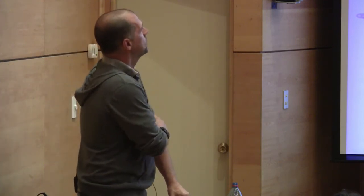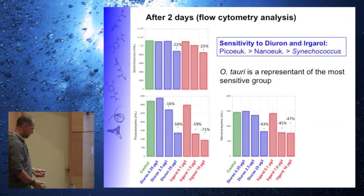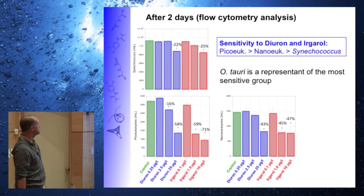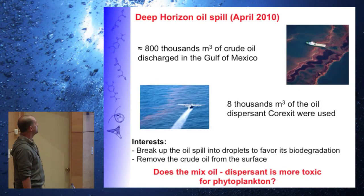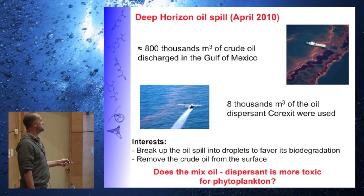This is an interesting small story that we also did with Fabien recently, because we said, okay, it looks like this bioassay is working for pesticides. What about other molecules? An obvious candidate was oil, because as Jeff said, we like oil very much in the lab, so we put it everywhere.